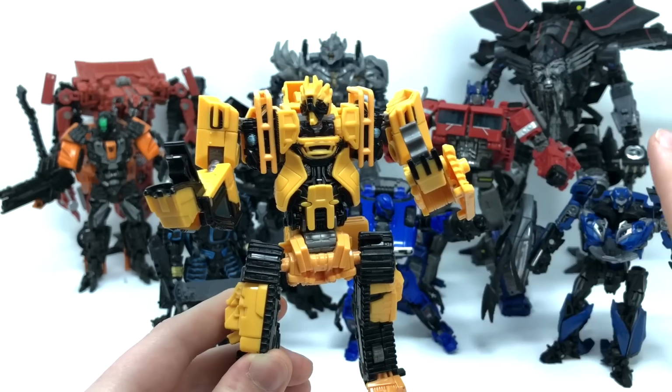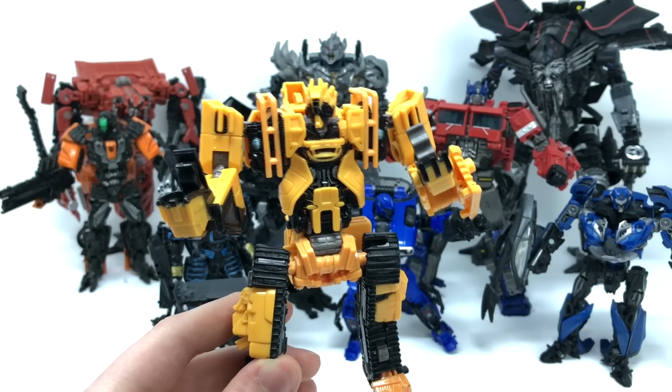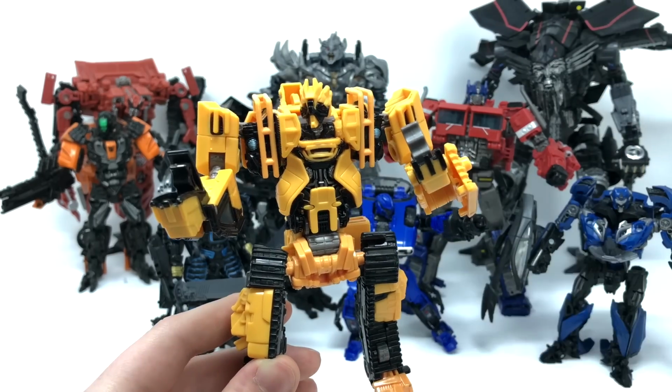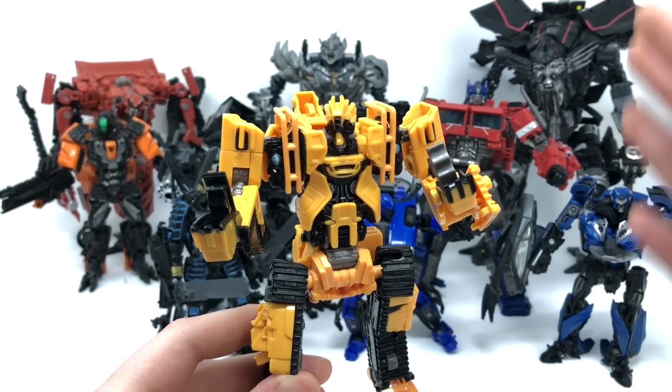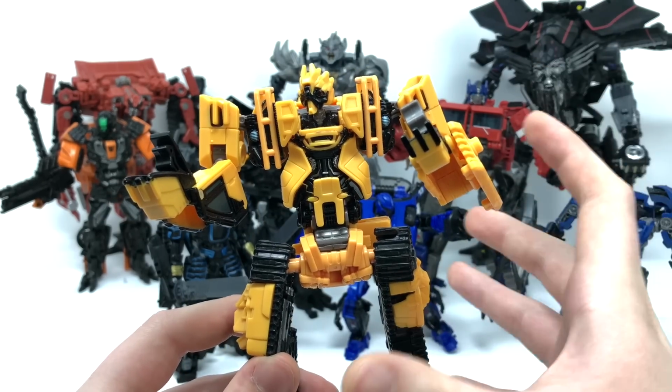This literally sold out on online retailers. It never came to retail here in the UK, and he's just so hard to obtain. Even on eBay, there are very few listings. There are no listings currently in the United Kingdom, and the US listings, he goes for astronomical prices, and I really don't know why. All I can think of is that perhaps he was made in smaller quantities.